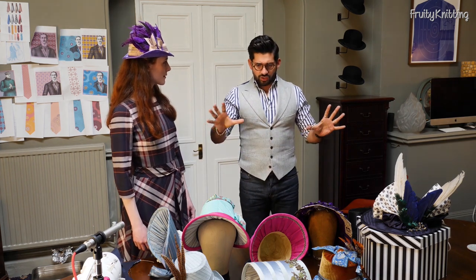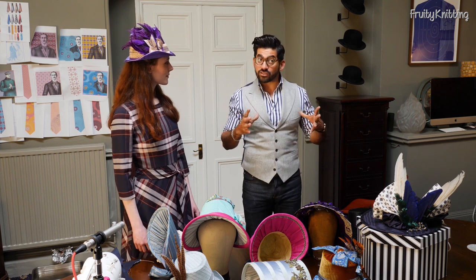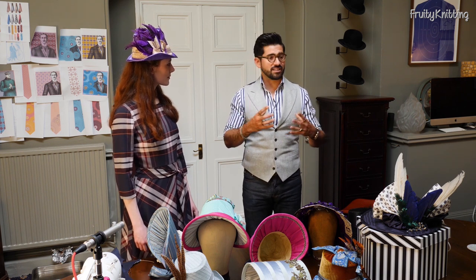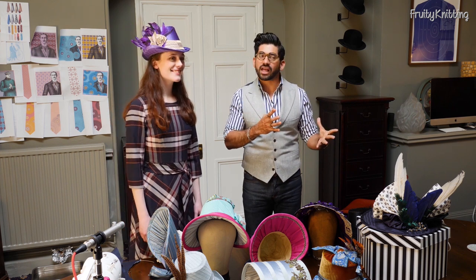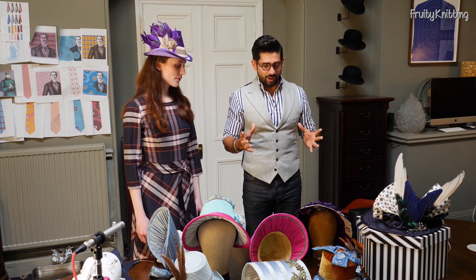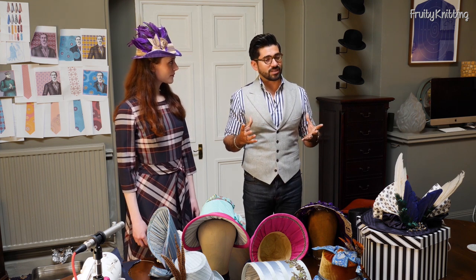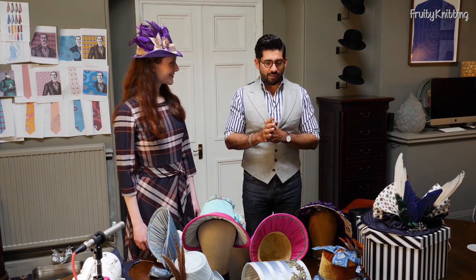Do you know who would have worn that? So these are all upper middle class to upper class women. That's all based on fabric choice. So silks, laces, velvet, all those things your maybe middle or lower class people wouldn't be able to afford.